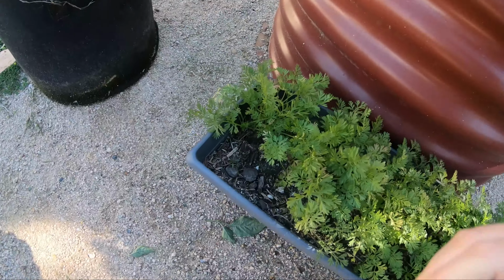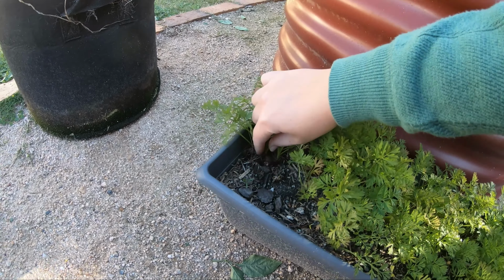And I shouldn't show off too much because I'll be doing a garden tour in a couple of days. Okay, so I was going to wait, but I just saw something, so I'm going to pull it out.